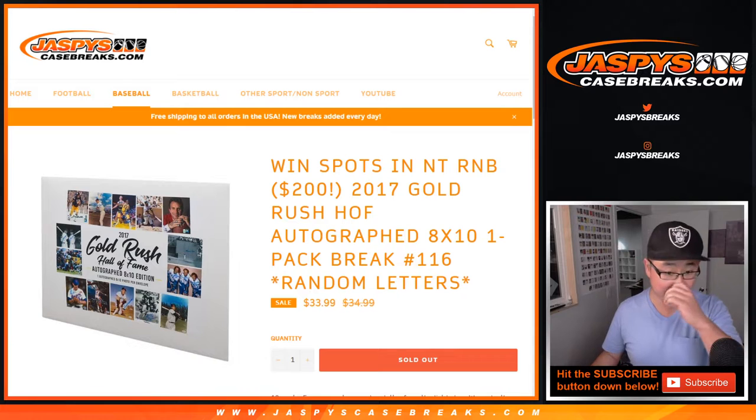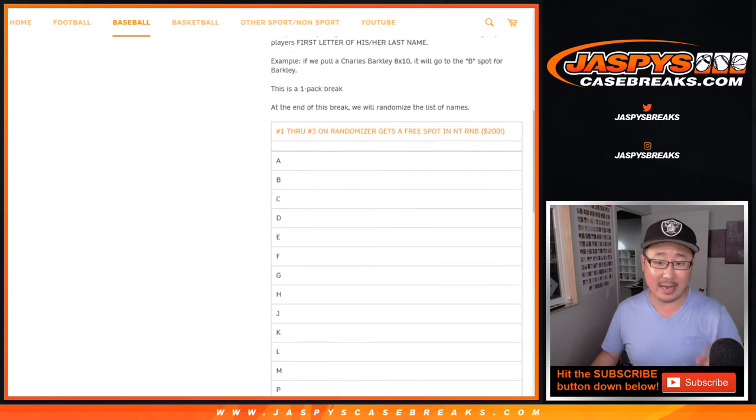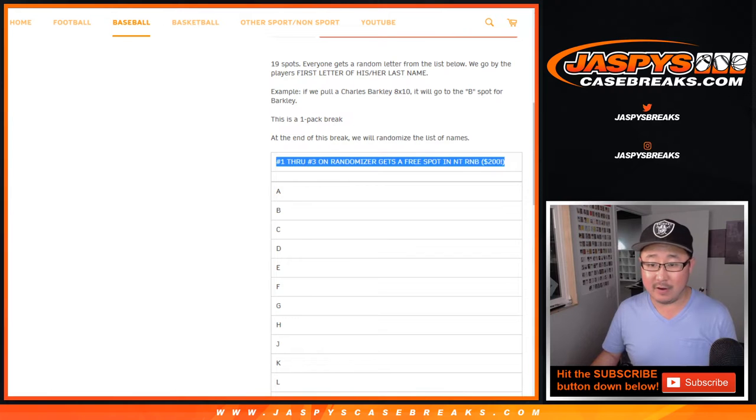Fame autograph 8x10 photos. And there's all the letters right there. First letters of their last name. Remember, at the very end of the break, in a separate randomizer, we randomize everyone's names. Top three gets a spot in NT Random Number Block, which is sold out.